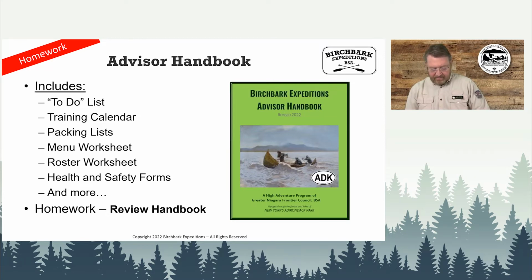the page. So essentially what I've done is I put all the things that you need to do and roughly put together a schedule for when you need to have them done on the to-do list. And it boils down to things that you need to do to get your crew signed up and ready, when you need to make payments, when you need to do the various training, when you should go through some of your packing lists, when the menu is due, these kinds of things. So all this is on page 8 in the Advisor to-do list.